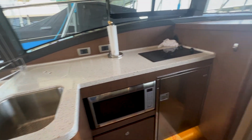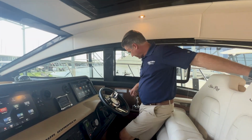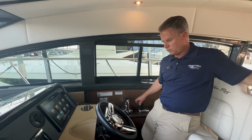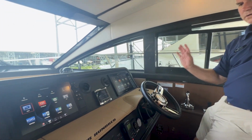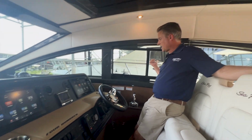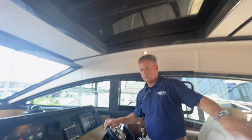So the boat has, I think, 160 hours on it, Cummins engines. It does have the joystick control, so it's got a bow thruster on it. With the joystick control, it'll work the shifters for you and also hit the bow thruster, walk sideways. So really nice setup. Great electronics on the boat, what we've seen in them all. Opening windows on each side, that's an option to have them both. And also we got the opening sunroof. Let's step down below and take a look.